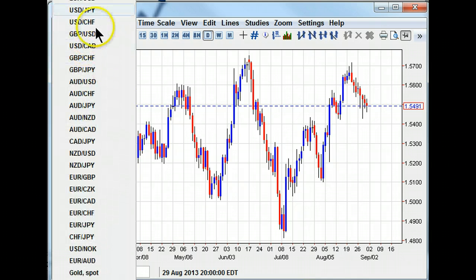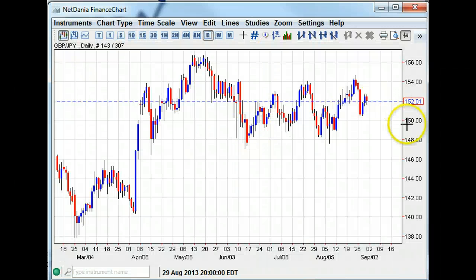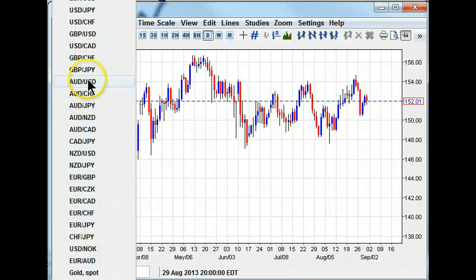And last, and very much least at this point, is the Aussie, which is really bringing up the rear. Oh, sorry, it's not the Aussie. It's the wrong pair. Here's the Aussie.